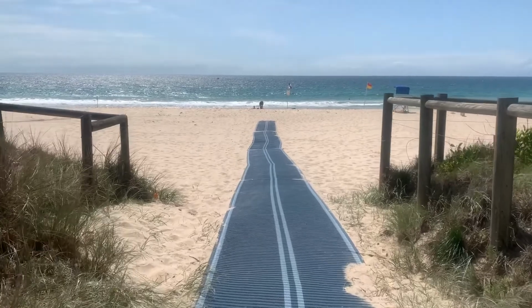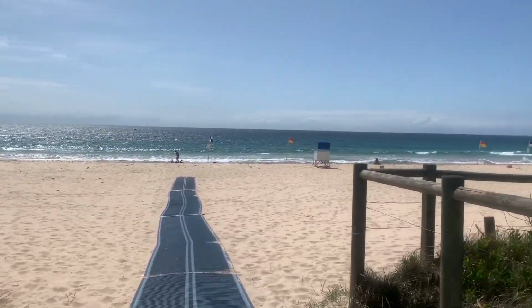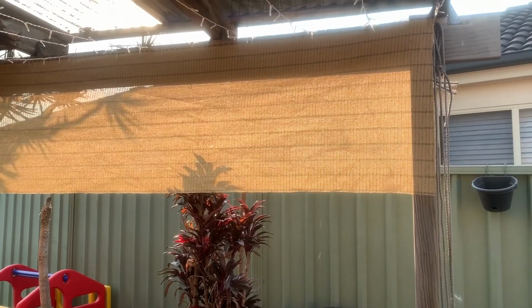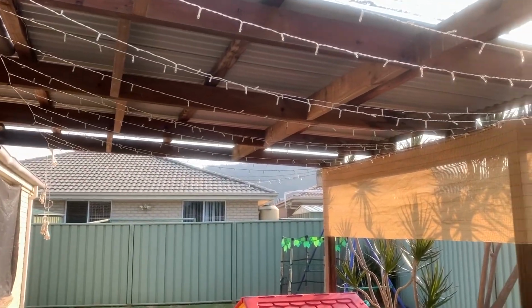20 minutes later. Before I put the lights up, I'm going to do a quick surf check, see if I can have a swim. Doesn't look too good though. Blown out. No good. 2 hours later. Put some shade cloth up and fairy lights for the little one and barbecues. 20 minutes later.